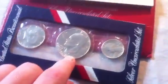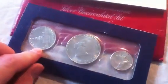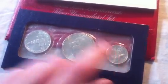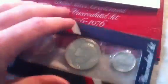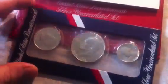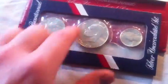So you've got the Ike, you've got the Washington quarter, and you've got the Kennedy half dollar with the Independence Hall, the Moon and Bell, and then the little drummer boy. Pretty cool set. And for 5 quid, there's probably 5 quid's worth of silver there, so it's quite a nice little set. I have got one of these, but these are slightly better condition, which is cool.